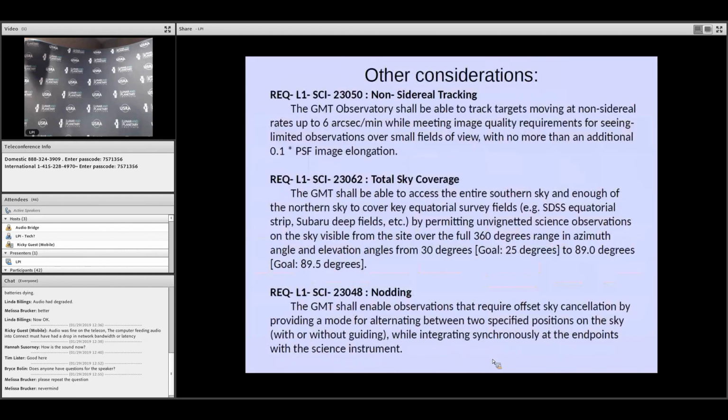Next slide. The other thing I think you probably care about is non-sidereal tracking. The decision was made to be able to track targets moving at non-sidereal rates up to 6 arc seconds per minute. That eliminates the really close things, but it allows us to get image quality for seeing limited observations over small fields of view with no more degradation of the point spread function than 0.1 times the point spread function elongation.